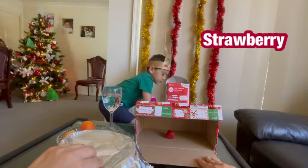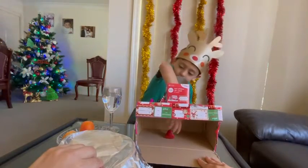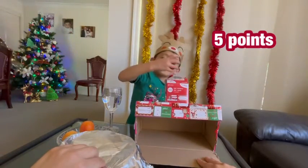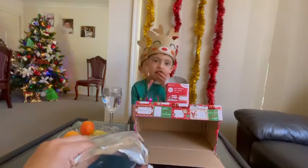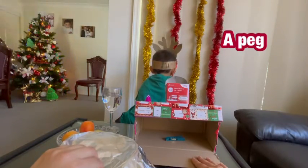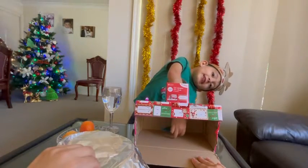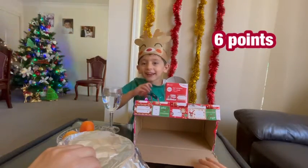Yep. Check. That's easy. But wait. What's that? Strawberry. Yes, strawberry. Yes, you can eat it. It's yummy. Check it out. That's easy. So I got it. What's that? A peg. Yes, it's a peg. Can I eat it? No, you can't eat it.